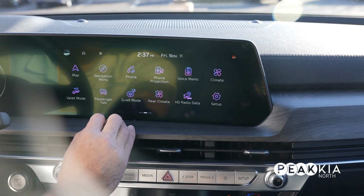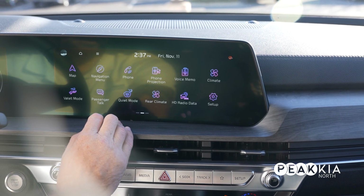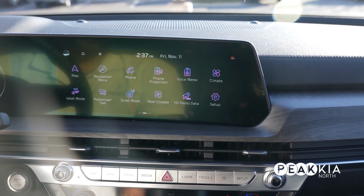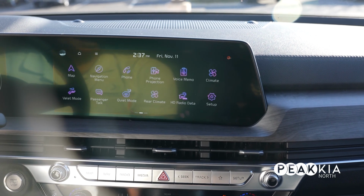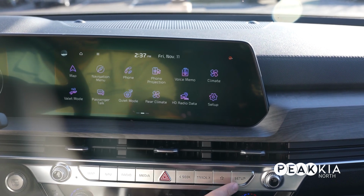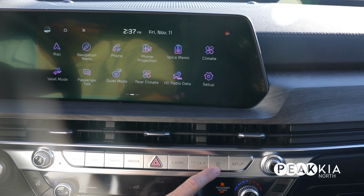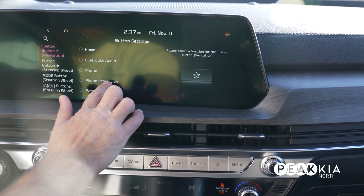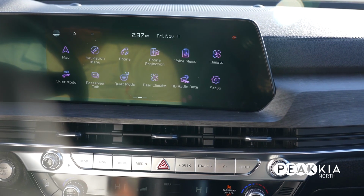Phone, Bluetooth, you can hook up to 5 phones to the Bluetooth settings, and you can play your media over that if you'd like. It's going to connect to phone calls. Also have phone projection, which is the Apple CarPlay Android Auto. I usually put this star button for all my clients. When you press that, you can pick a few different things. The best one, honestly, is phone projection, because everyone uses the Apple CarPlay and Android Auto.